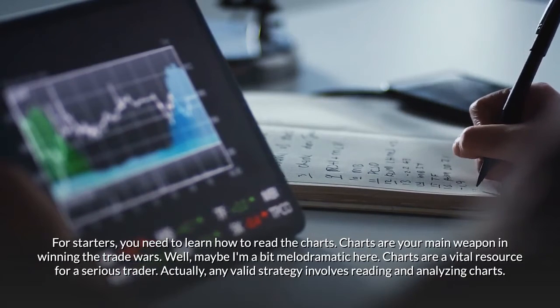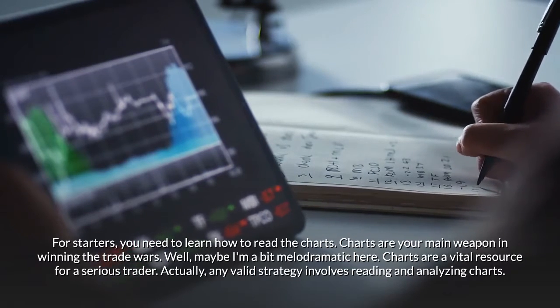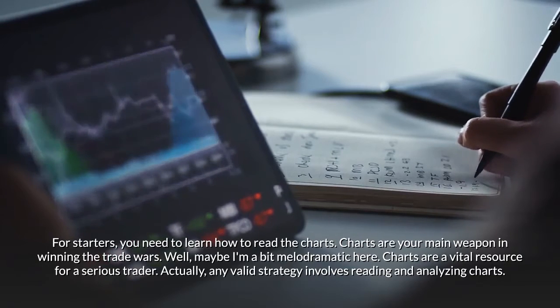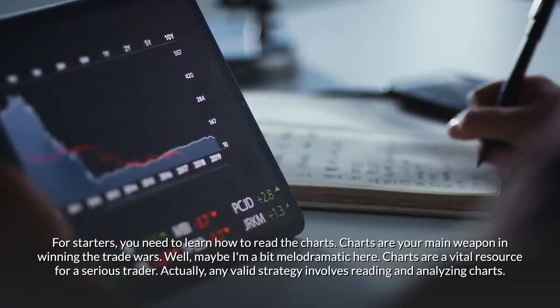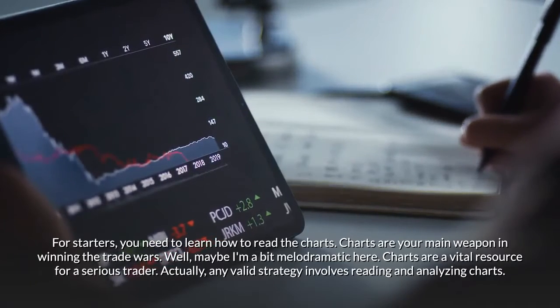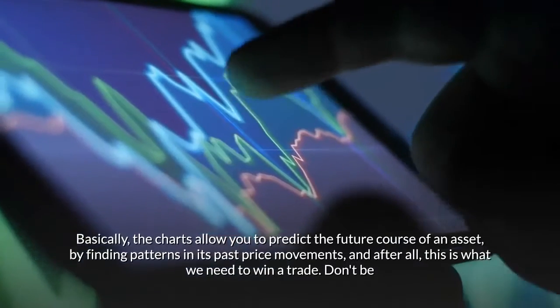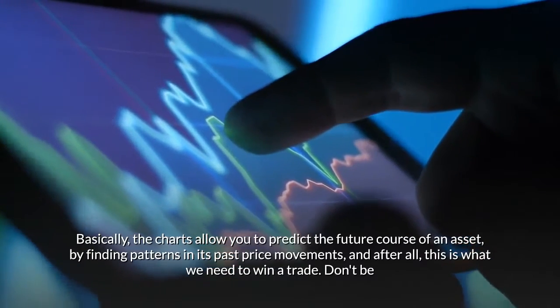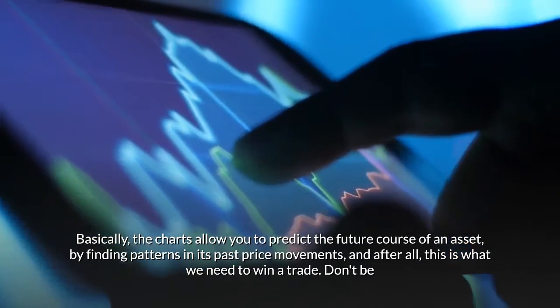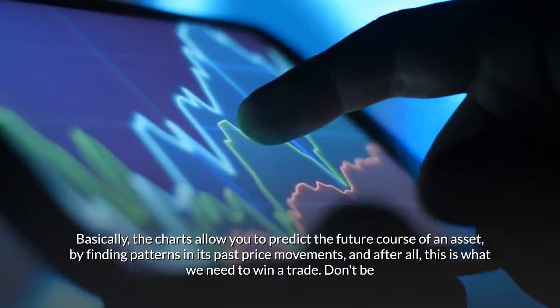Well, maybe I'm a bit melodramatic here. Charts are a vital resource for a serious trader. Actually, any valid strategy involves reading and analyzing charts. Basically, the charts allow you to predict the future course of an asset by finding patterns in its past price movements, and after all, this is what we need to win a trade.